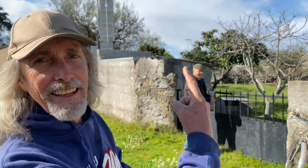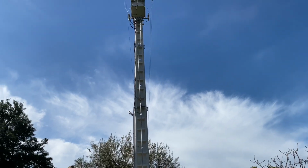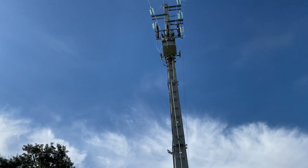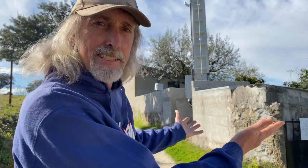Okay, so this is the entrance to the farm, and this is the thing of horror for some of you. Yes, it's a big electricity pylon, so if you are, or think you are, electrosensitive in any way, you probably don't want to watch the rest of this video. However, if it doesn't bother you, let's go.